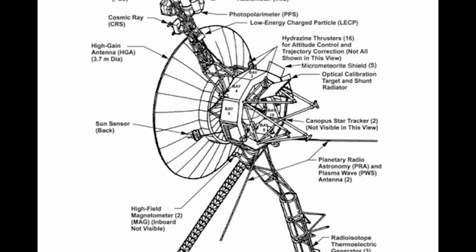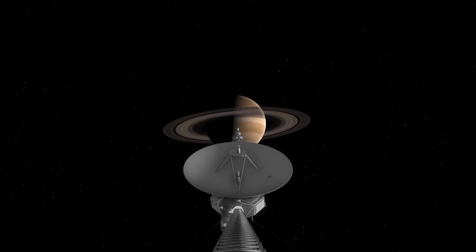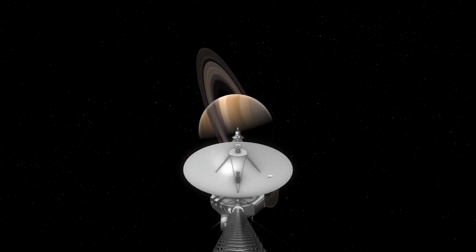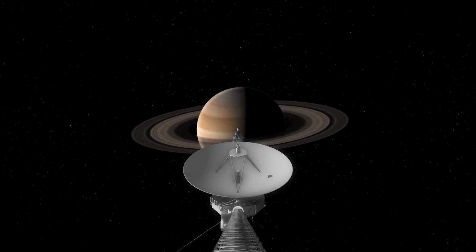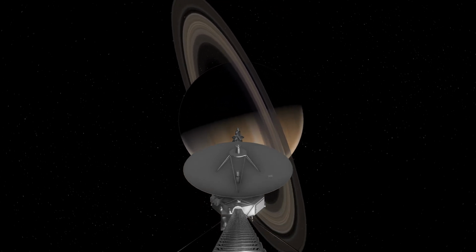The engineering team has told Space.com that it could be related to some sort of memory corruption, or even worse, a hardware failure, which wouldn't come as a big surprise given the fact that the spacecraft has been in space for 46 and a half years already. The possibility of a binary bit having been flipped by an energetic cosmic particle, meaning that a 0 in the code accidentally became a 1, or vice versa, isn't completely off the table either.